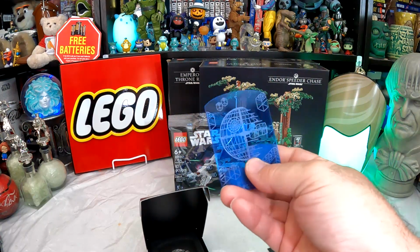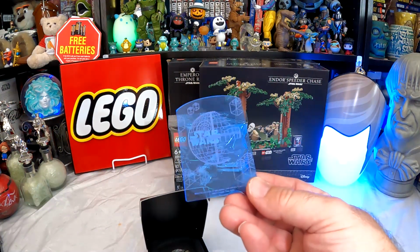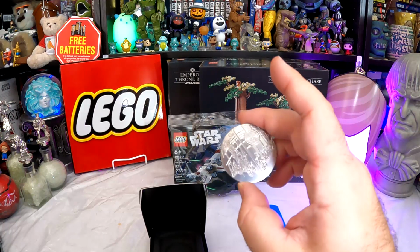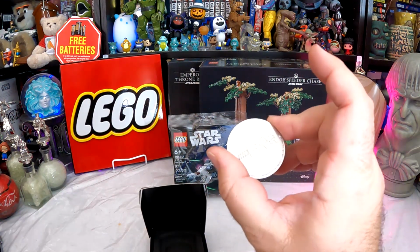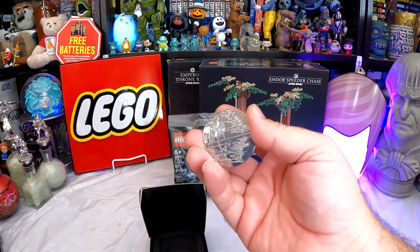And of course it is Lego-fied. You have Lego bricks on it. It's not like a reproduction or anything from a movie. But it's nice. And then, this is the thing that really got me. A coin. You know how I like my tokens. I like my tokens, my coins. Lego Star Wars, and it is the fully functional Death Star 2.